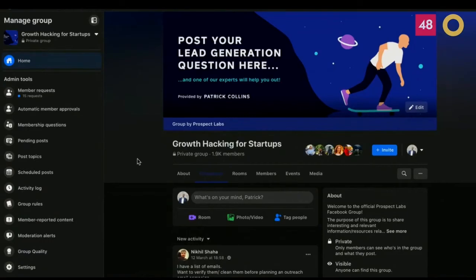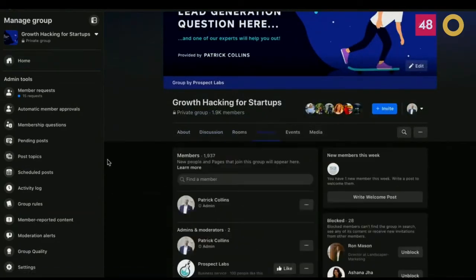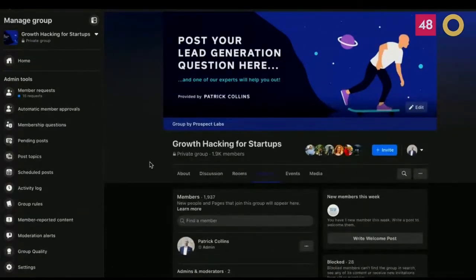In terms of content, it's very easy to maintain. Once per week, post something. If you're early stage, post updates, post questions, post polls, and then once per week, go into members and invite and thank people for joining. When you click on members, there's an option where you can thank people. It says, write welcome post, one person this week joined, so great, I'll say thanks. So thank people for joining the group, ask them to introduce themselves, that sort of thing. So when I approve these 15 people, I'll write to them and say, thanks for joining the group. What do you do?